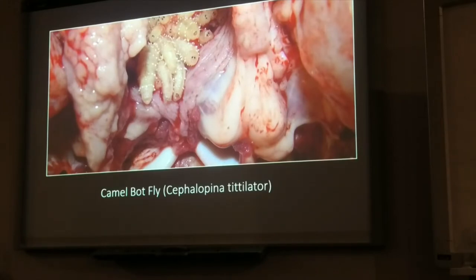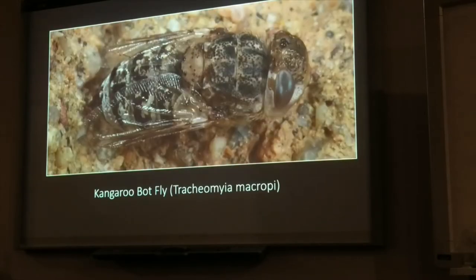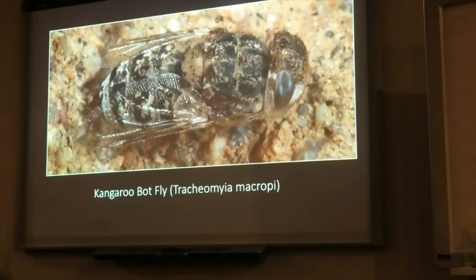Like I said, 100% of Australian camels are infected because they're all wild. They can cause nutrition and breathing problems, but unless there's a massive infestation, it won't do much harm. So if we eliminate feral camels in Australia, we would also eliminate the camel bot fly. Right. This next one is a native kangaroo bot.